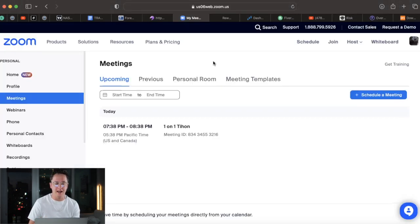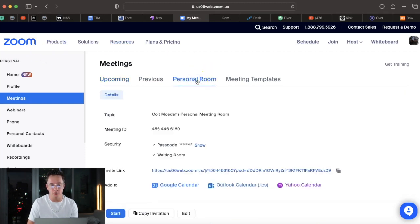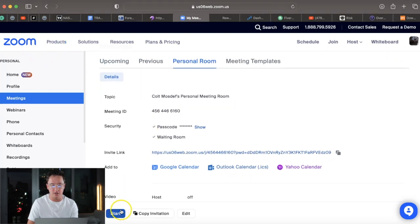Another really big hack that you guys should be doing on an everyday basis, I don't care the level that you are at, you should be recording yourself when you're trading. If you go to Zoom, you can actually start a personal room. And on this personal room, you could start it, you could share your screen, and you need to record yourself trading. How are you feeling during the trade that you're in? What is your thought process?